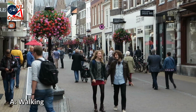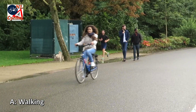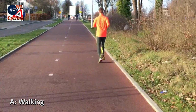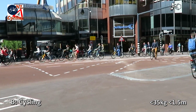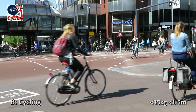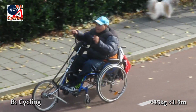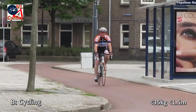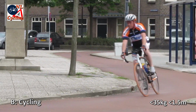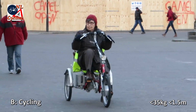Group A are people walking, the able and the not so able, but also the running kind. Group B are users of pedal-powered vehicles under 35 kilograms and under 1.5 meters wide, ordinary people going from A to B. But the racing cyclist is also part of this group, as are the bakfiets and people riding e-bikes.